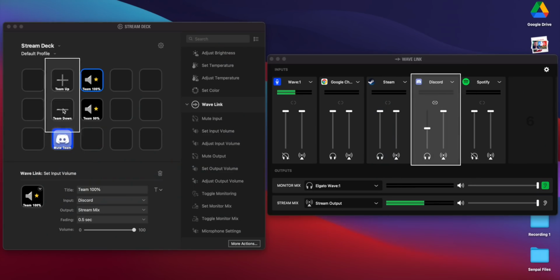And lastly, all of these functions can be controlled with a Stream Deck. Mute buttons, moving the fader a certain interval, and probably my favorite, moving the fader to a certain position so you can have presets. It's great software.